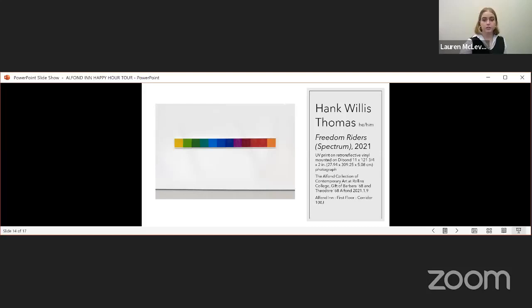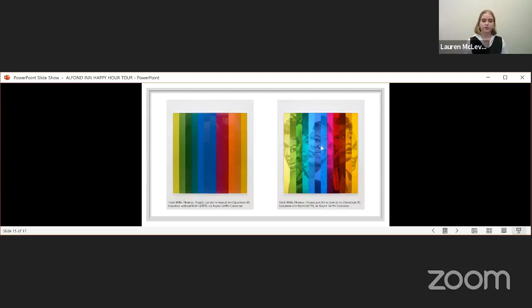So this piece, Freedom Riders Spectrum, is a continuation of the work from his first solo show, which was titled An All-Colored Cast, which took archival film images and still images from mid-century films. And these were images of African-American people and other people of color and actors. And he printed them on this colorful retroreflective vinyl to create these seemingly abstract rainbow rectangles. And when you stand at certain angles, the faces are revealed.